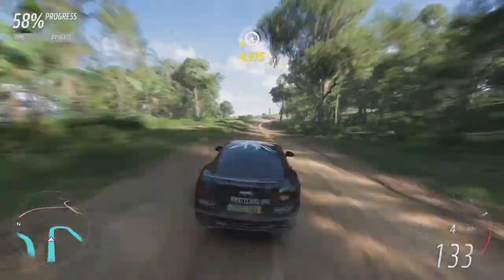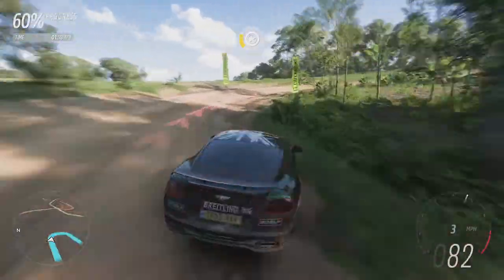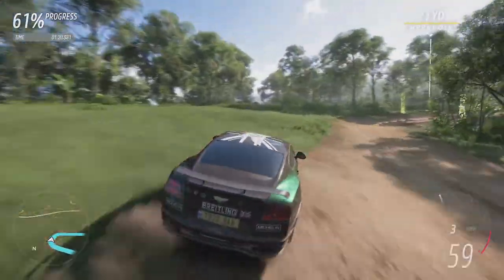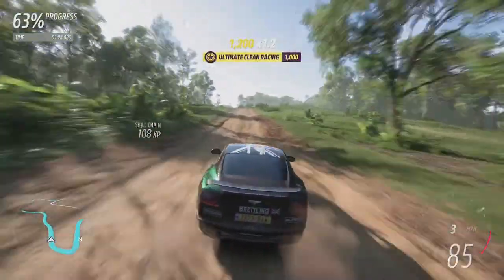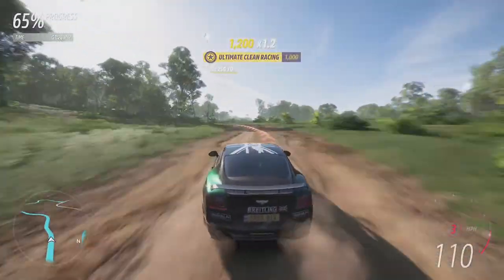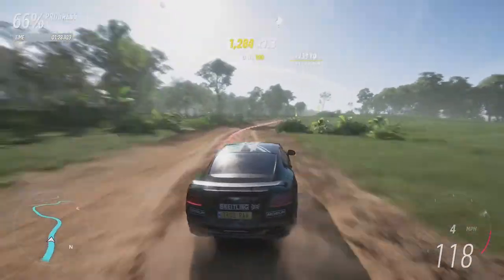And then we're into the two right-handers. I'll get it slowed down for those. Whoops, a little bit too early into the corner there. But then we're on up the hill. Let's see what the Bentley does up here.